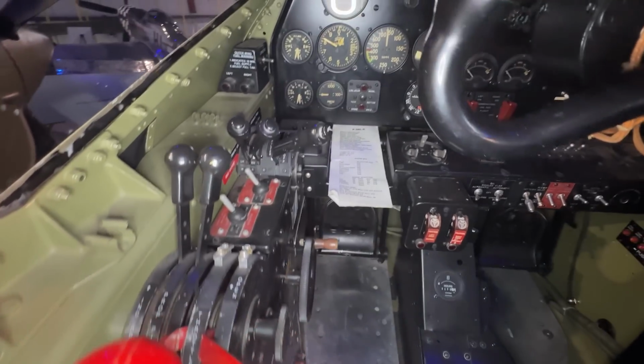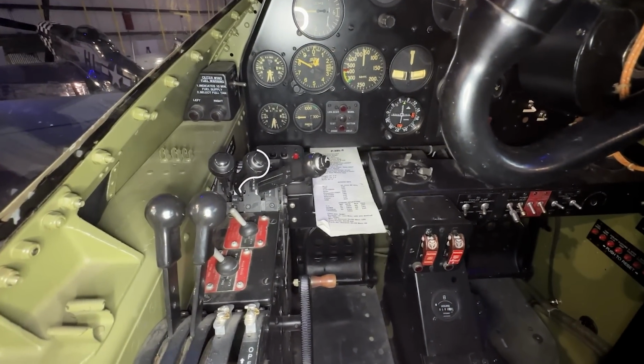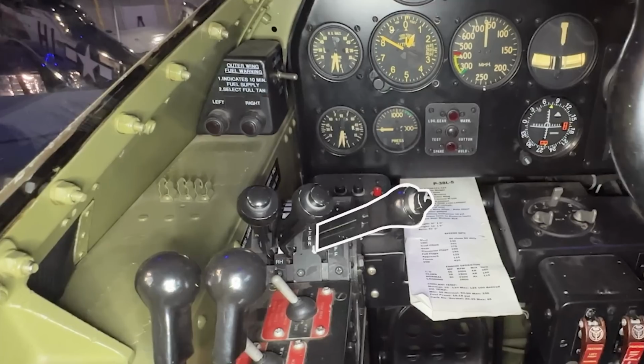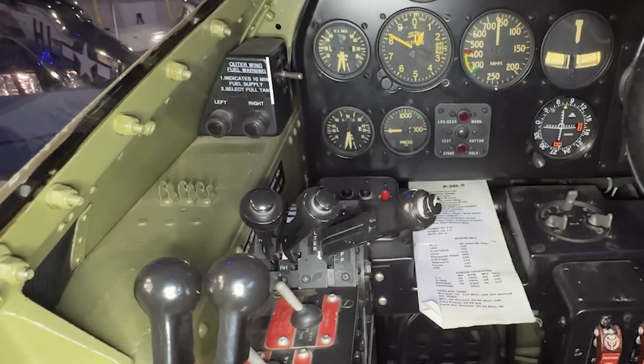Moving forward, directly behind the quadrant, we have smaller levers. These are for your mixture control. And then we have larger ones that are for the carburetor air filter control. And then offset to the left, we have the propeller warning lights.